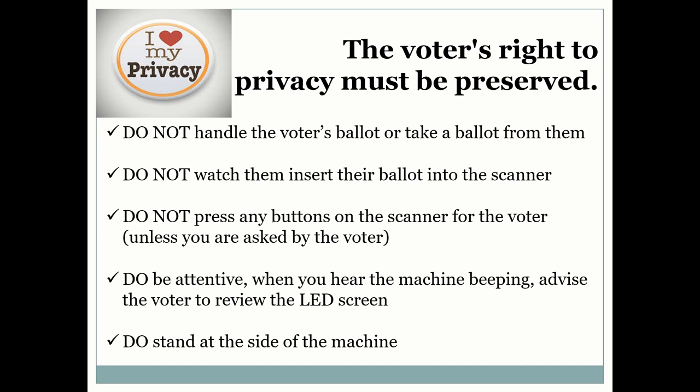Do not handle the voter's ballot or take a ballot from them. Do not watch them insert their ballot into the scanner. Do not press any buttons on the scanner for the voter unless you are asked to by the voter. Do be attentive when you hear the machine beeping. Advise the voter to review the LED screen. Do stand at the side of the machine.